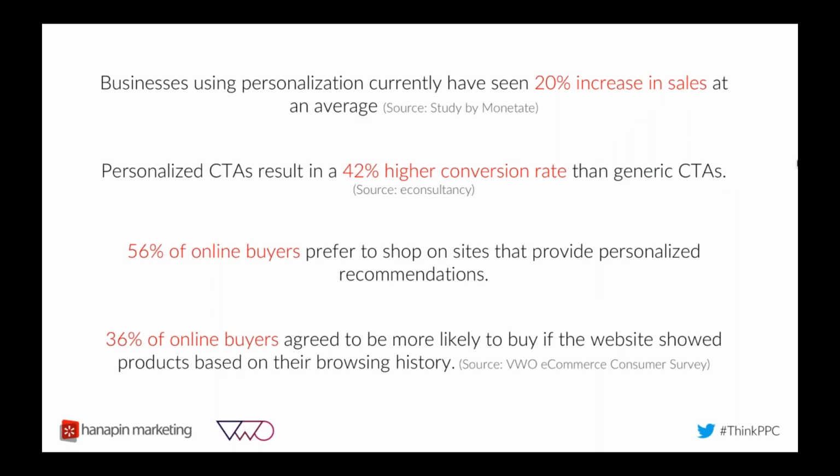Yeah, so I think numbers are always a good bet to back theories up. So let's look at some numbers which prove that personalization or building the context helps. Personalization has led to an average 20% increase in sales across industries. Personalized calls to action work over generic ones. Even data like browsing history on a specific website has been leveraged. And in our recent e-commerce consumer survey report, we have seen that consumers feel that context helps.